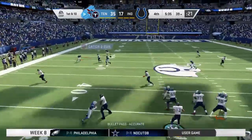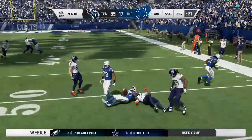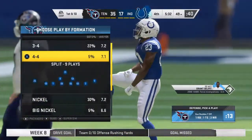They'll set up to throw. Now that'll be tipped and intercepted. Picked off by Kenny Moore, and they get the football. They'll set up shop at their own 49-yard line.